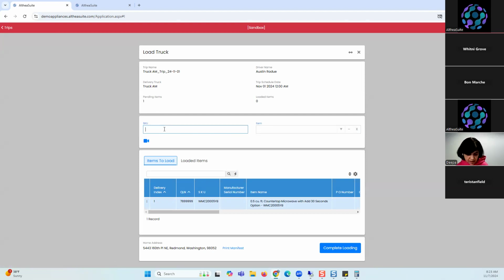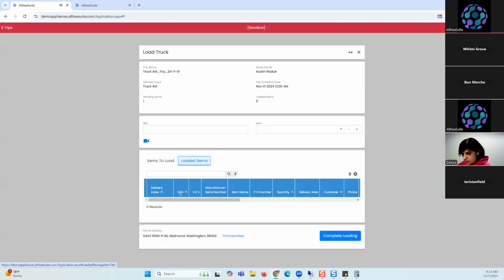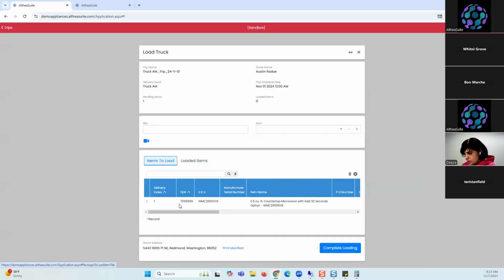So I am going to scan a random number, and when I'm loading the truck, it's not finding this product. If I scan this model again and I enter it, it comes to the load truck option here. So you could load your truck's item to be loaded and move it to the loaded items. But if you are scanning a wrong product on this screen, it's going to give you a message, it's going to give you a beep sound and all that stuff that you are loading a wrong product with the wrong number on your truck.